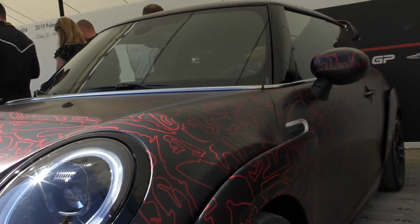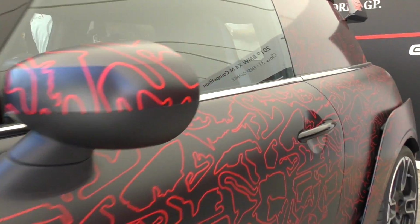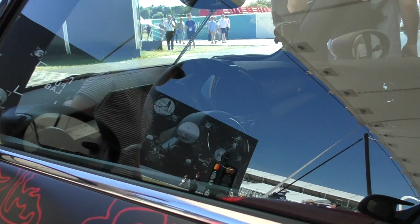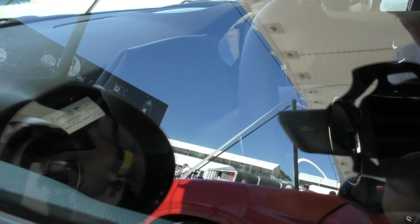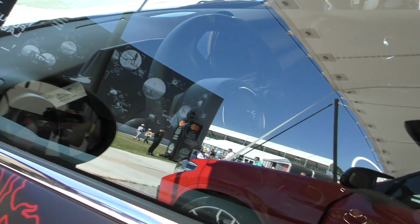Coming around the driver's side, this is a development left-hand drive car. Now, I'm not allowed to film inside, so this isn't going to work because of the reflections. But the really interesting thing inside is there is a cover over the instrument binnacle. So it is not a standard Mini instrument binnacle. I did get rumours that they were going to use the new BMW virtual cockpit digital style dash, and I'm pretty sure that that's it.